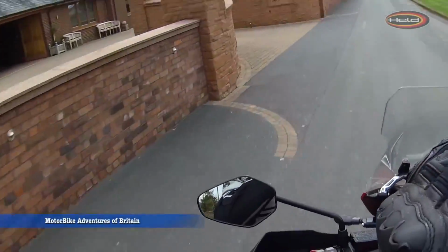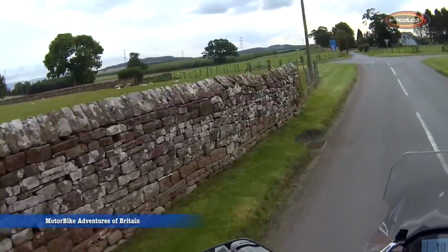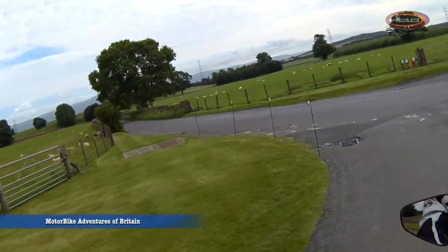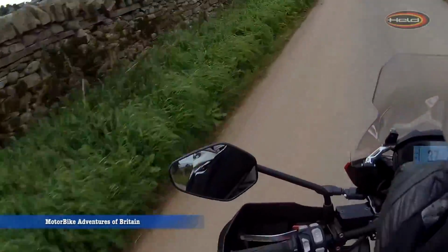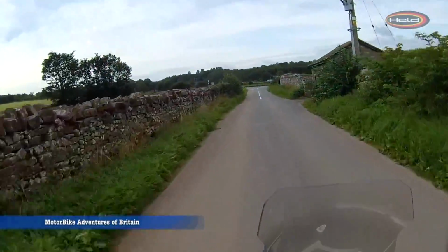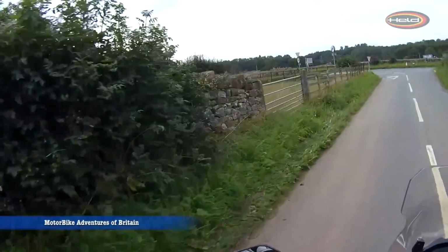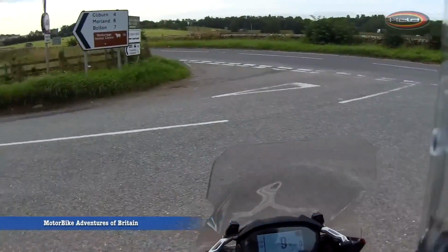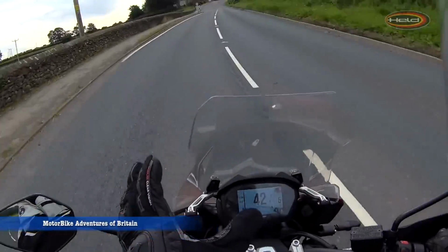So there we have Brough Castle, connected with Appleby, connected with Brough, and connected with Pendragon. But the story of Brough, it's just tremendous. We're heading back towards the A6 to head south, and we're going to go to an area whose story is disputed. There is another part that tries to claim the story, and that story is about Clifton.